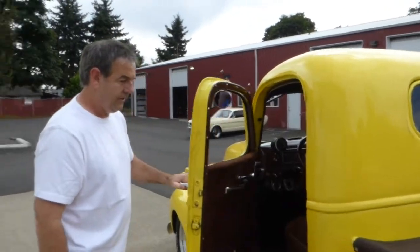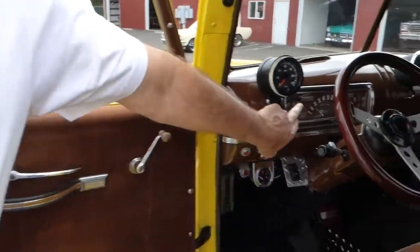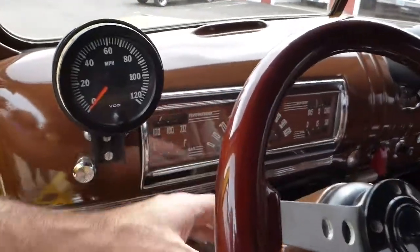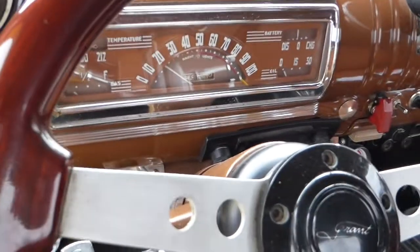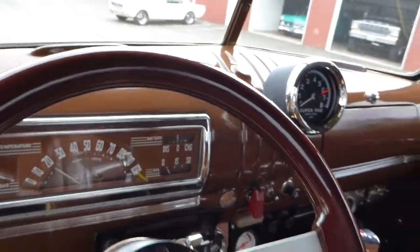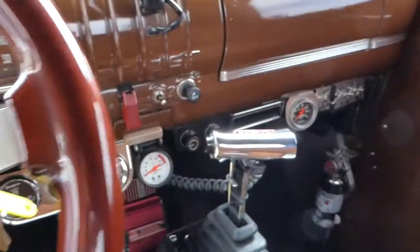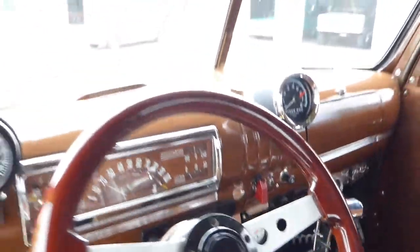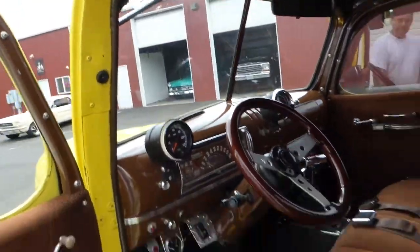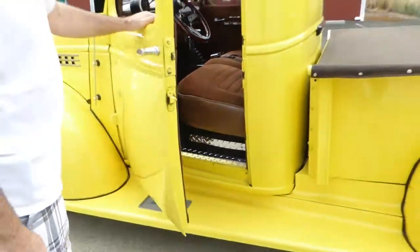Take you inside the interior here as well. All the original gauges are here and they're intact, but they are not hooked up because this would have been a 6-volt system. It's now converted to 12 volt, but you've got speedometer, tachometer, fuel gauge, oil pressure, volts, temperature, all those gauges. You got a boost gauge. This is a very well appointed truck. There's a lot of things on this truck.